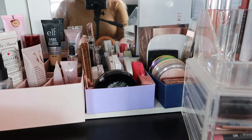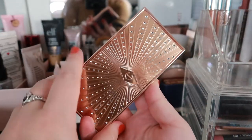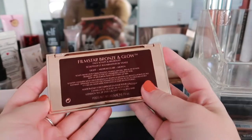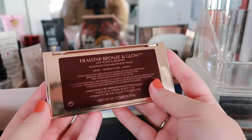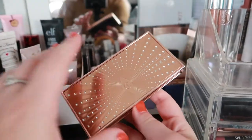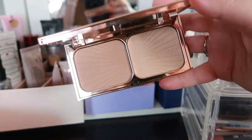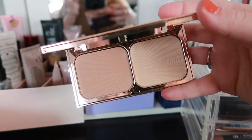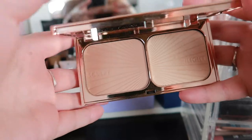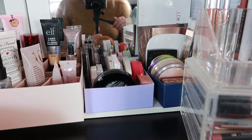Then for powder products, I want to give this a go for the month of August. This is the Charlotte Tilbury Film Star Bronze and Glow. I received this as a gift from a friend of mine for my birthday. It has the bronzer and the highlight. I used it a couple of times and I have been loving it. I really do. So I want to use it more consistently in August. So that's my highlighter and my bronzer done.